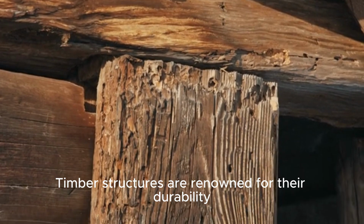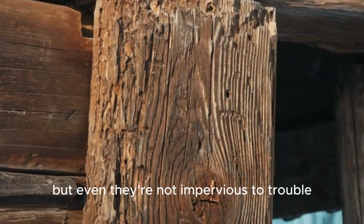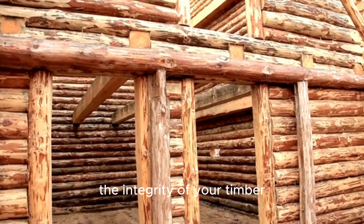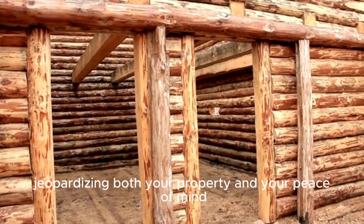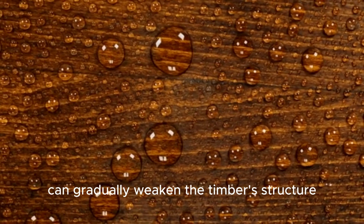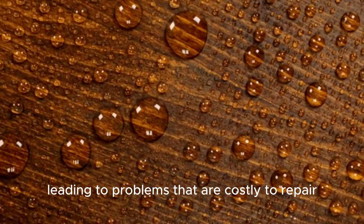Timber structures are renowned for their durability, but even they're not impervious to trouble. As time marches on, various issues can silently compromise the integrity of your timber, jeopardizing both your property and your peace of mind. Moisture intrusion, one of the most prevalent culprits, can gradually weaken the timber structure, leading to problems that are costly to repair.